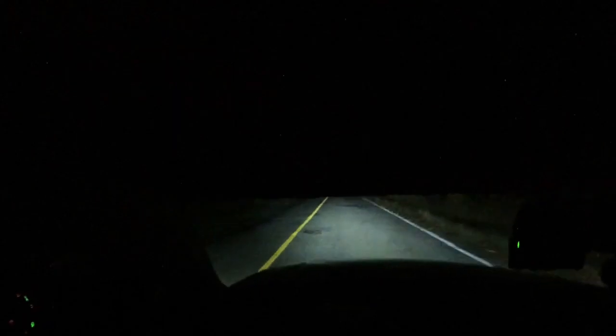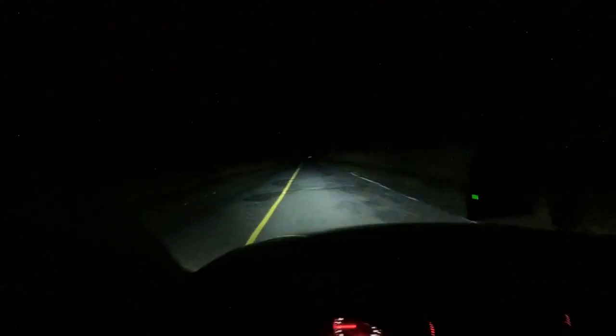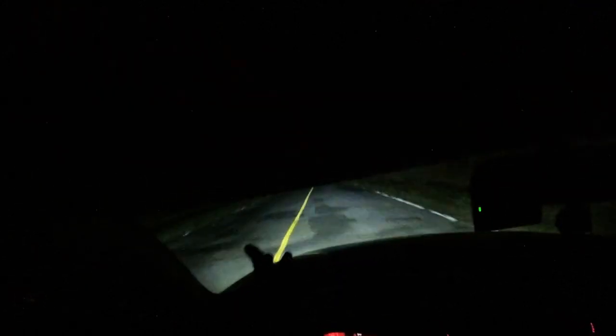So the output on these is fantastic. Compared to a regular halogen bulb, these are, well, literally a night and day difference. Even the low beams, we still have a significant amount of visibility because the light throw is going significantly further than it was before. That's about it. We reached the end of the earth.